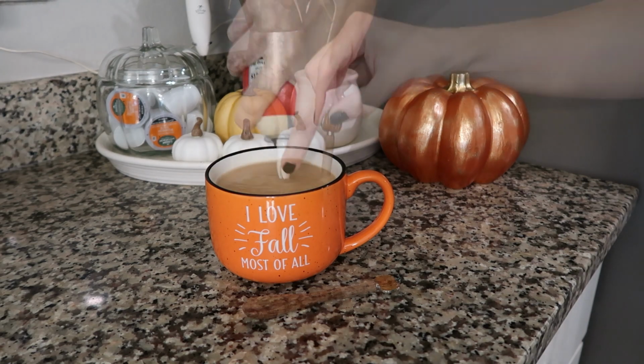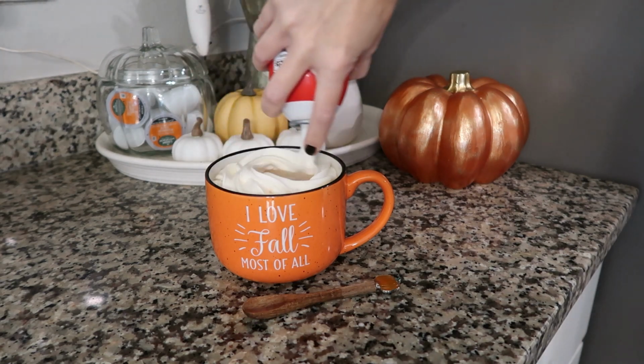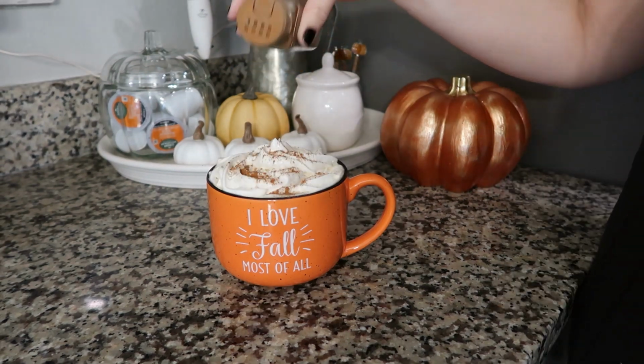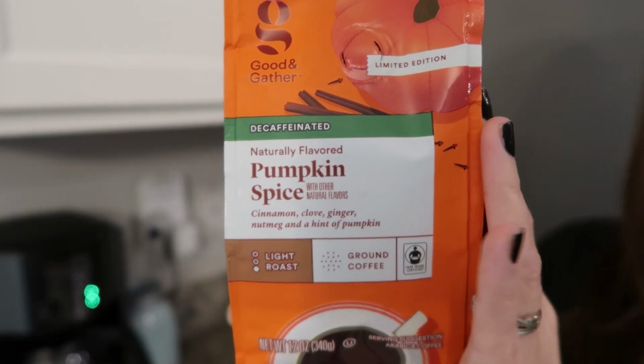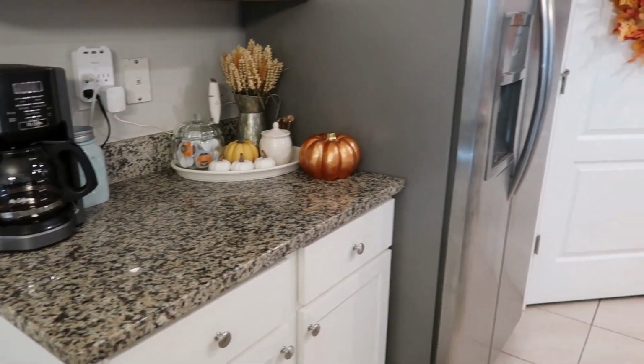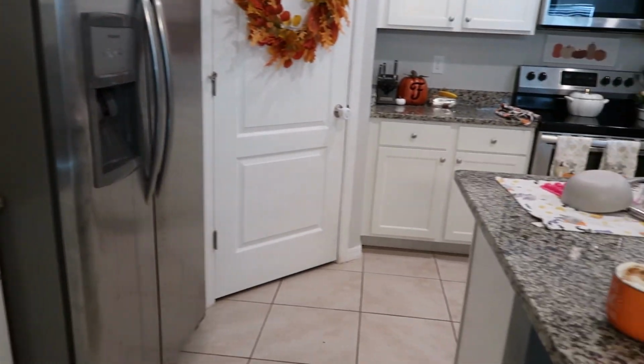That is my favorite creamer right now. It is the pumpkin spice Starbucks one. I buy it at Target. They do have a non-dairy, but it is absolutely delicious. And this is my coffee that I've used for years. It is the pumpkin spice out of Target. I buy the decaf because my daughter steals mine, but they do have it in regular and it is fantastic.